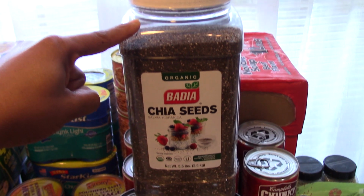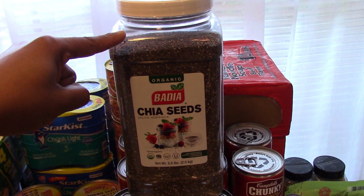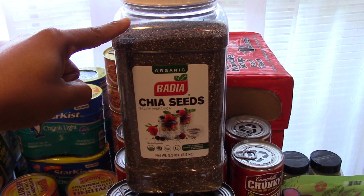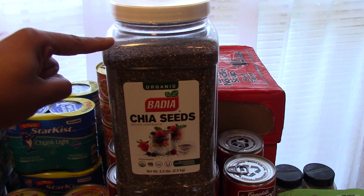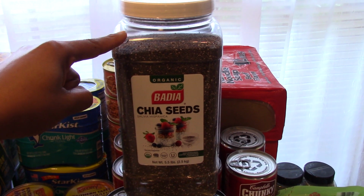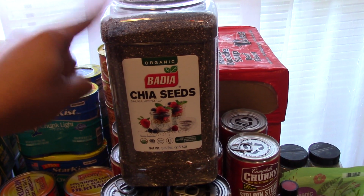In a SHTF situation, why this is going to be very important, because if you're fasting to stretch your food, you can add these chia seeds to your water and still be taking in nutrients to prolong your fast, to stretch your food and still have nutrients at the same time. Get your chia seeds, and the expiration date is wonderful. So they won't be going bad for a very long time. Stock up on them.